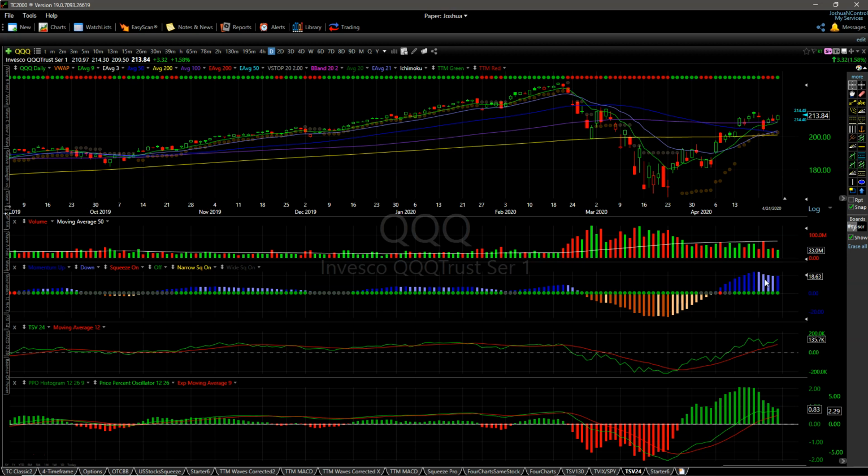Longer term, I'm bearish, but short term, anything can happen. I could see us hitting new highs. Market's crazy. Volume doesn't matter anymore. But we're above the zero line here on the PPO, TSV. A little bit of weakening in the momentum line.